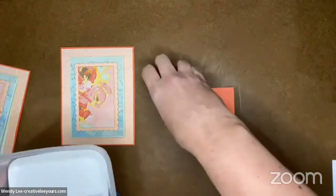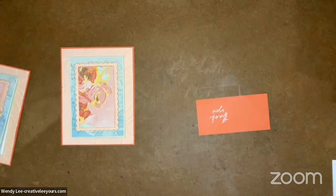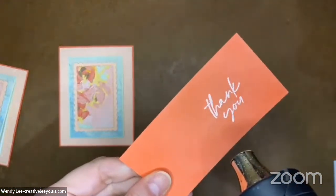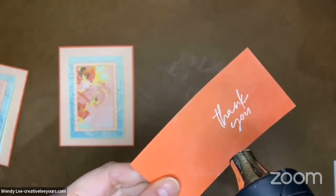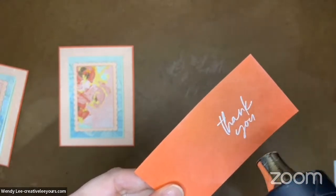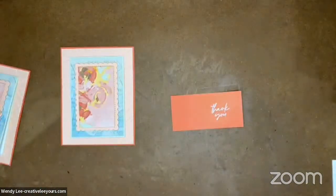I got my white. Scoop up a little bit of that. And let's go ahead and heat this one up. Love it, love it, love it, love it.